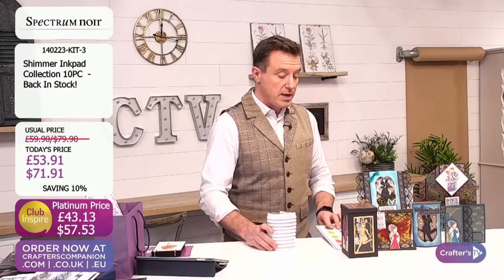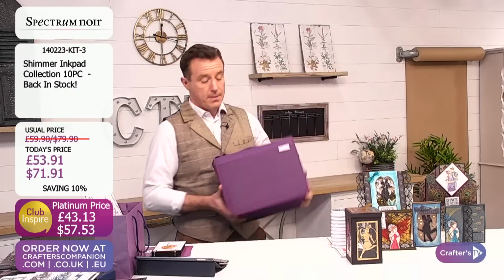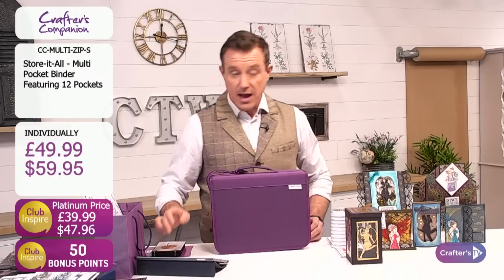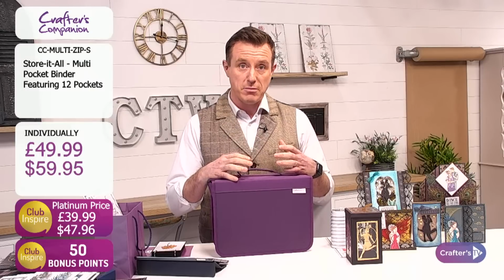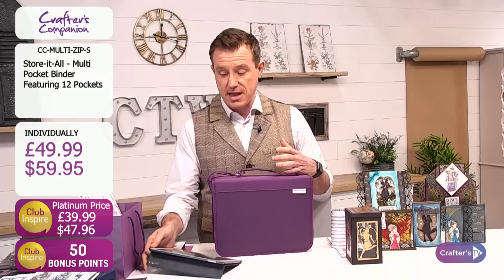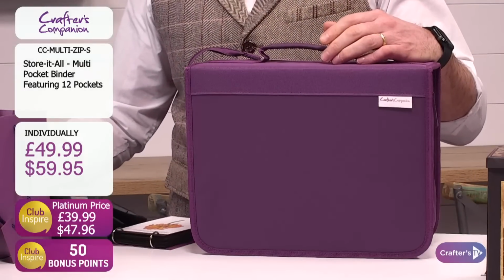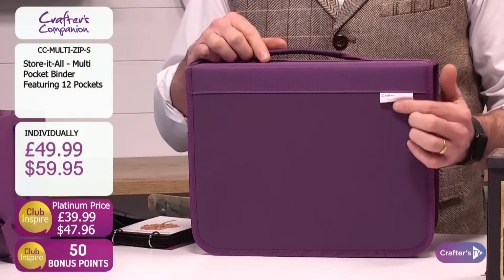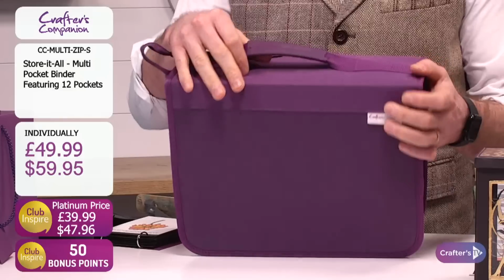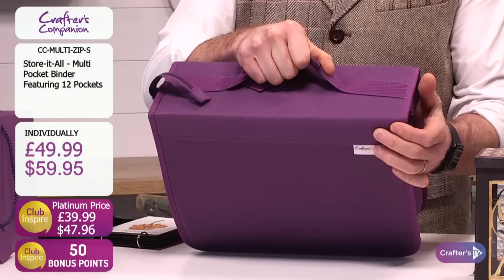Now, another launch that we had yesterday was this brand new, I'm calling it the Arnie folder, because it is absolutely massive. If you've bought our small stamp and die folder before, you'll have stored all your dies and stamps in there and absolutely loved it. If you've bought our larger one, again, you'll have absolutely loved it. This one stores so much more. Looks the same, doesn't it? Beautiful design. Got our company lettering on there, beautiful stitching and detailing on the handle, that nice wide thick handle as well, so you can carry everything and not have it dig into your fingers.